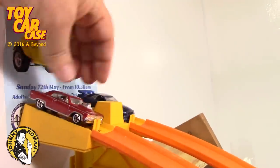Dave and Maisie, your box is so huge, it's taking up everything.